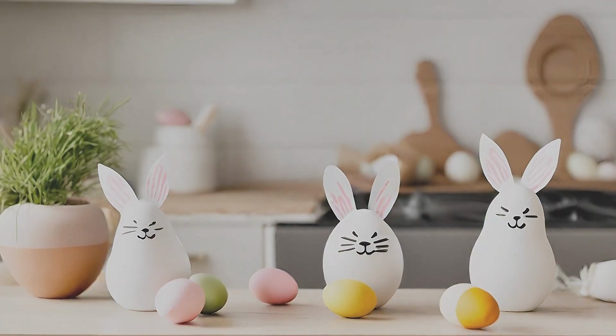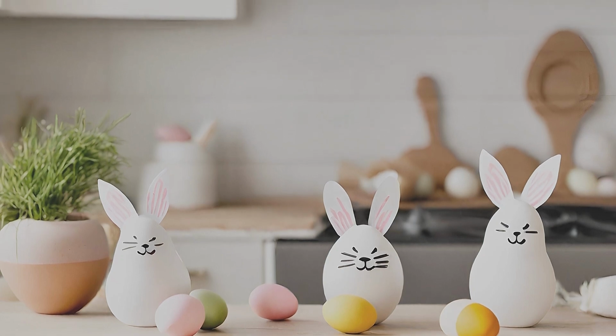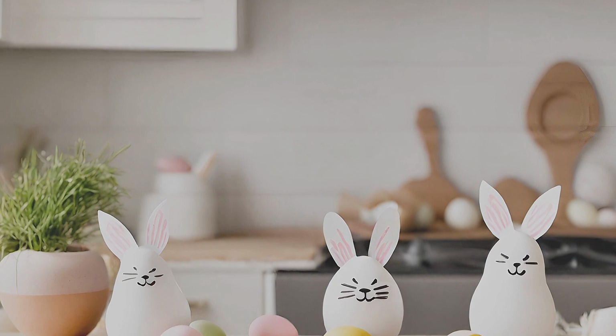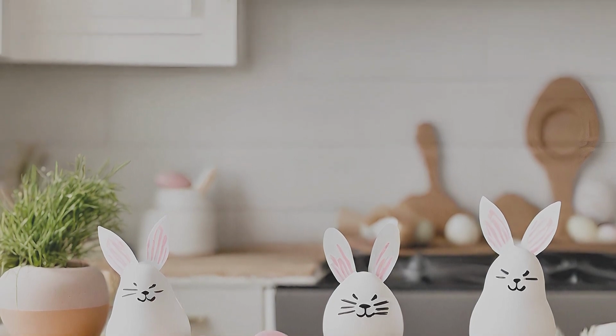Hip Hop. Incorporate playful bunny motifs or Easter eggs into your kitchen decor for a fun and lively atmosphere that captures the essence of Easter.